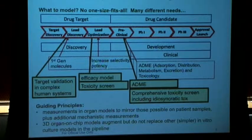And you pass through. So you have your first generation molecules, you may increase selectivity, potency, you may have some assays for off-target effects, and then you move into a whole series of preclinical studies where you do something called absorption, distribution, metabolism, excretion, ADME, and toxicology. These have traditionally involved animals, but more and more human cell cultures, and then you go into phase 1 and later clinical trials.